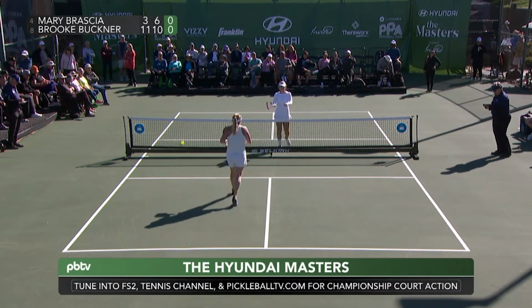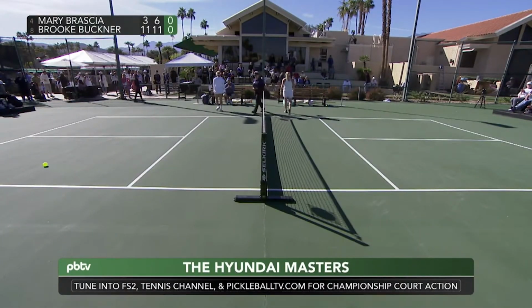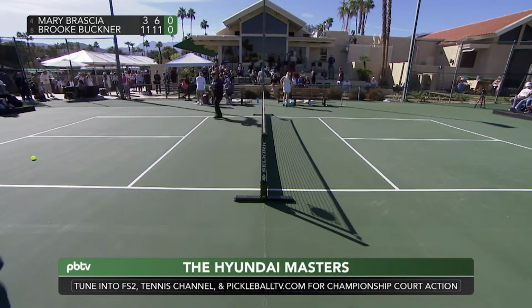And that is going to do it. Brooke Buckner books her spot in the women's singles semifinal with an 11-3, 11-6 victory over Mary Brascia.